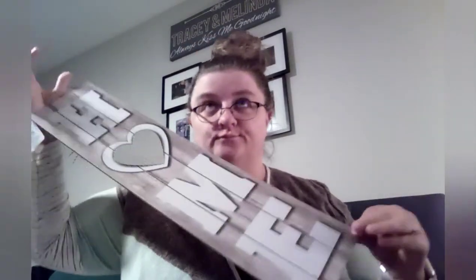They have, and I like that this is pretty. You don't have to just have this for Valentine's Day. You could have this up in your house year round. They had a couple different variations of it, but I liked this one because it was the most neutral. I got two of those.